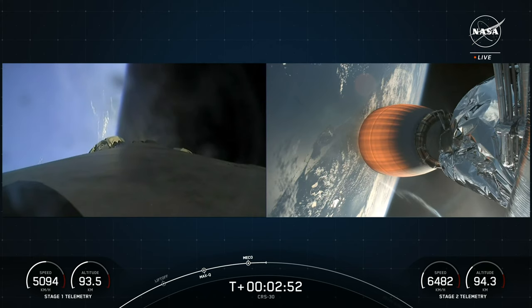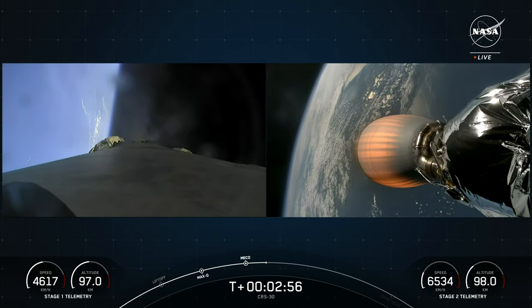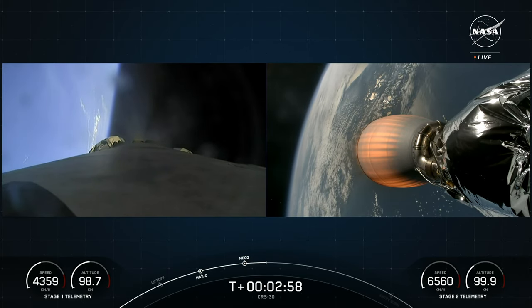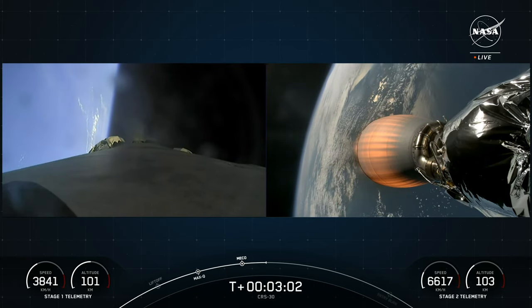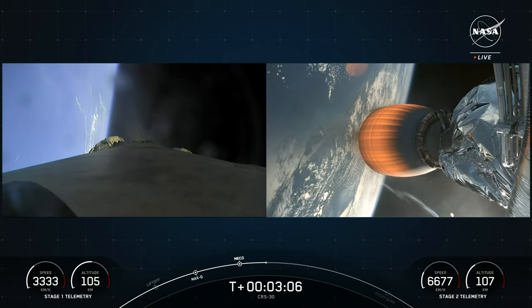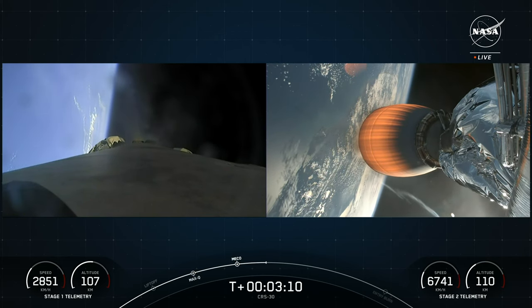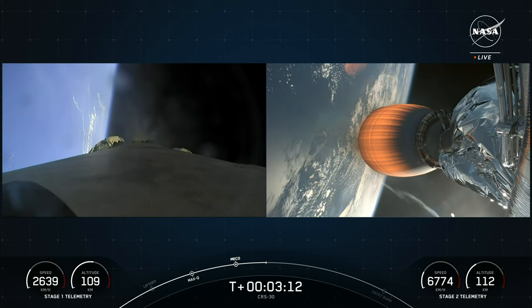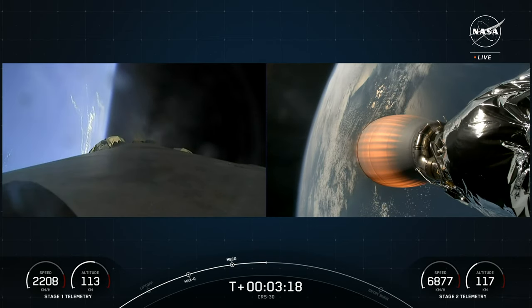Again, we had main engine cutoff of the first stage, stage separation, second engine start on the second stage, and that first stage doing the awesome flip as it starts its boost back burn. Now, this burn is a little under a minute, so we have about 20 seconds left in this burn. In about 3 minutes after that, we will have two additional burns on the first stage to prepare to land back at landing zone one at Cape Canaveral.